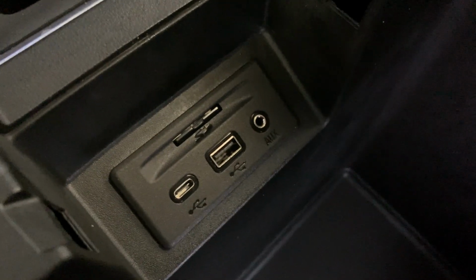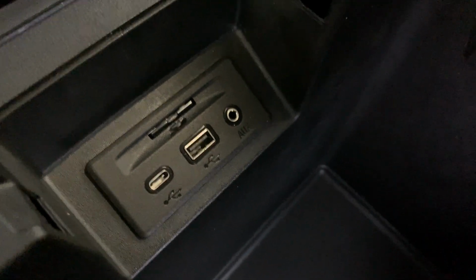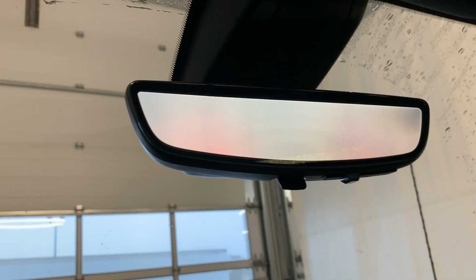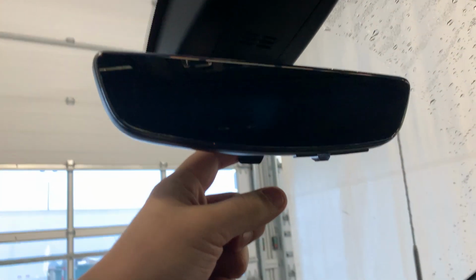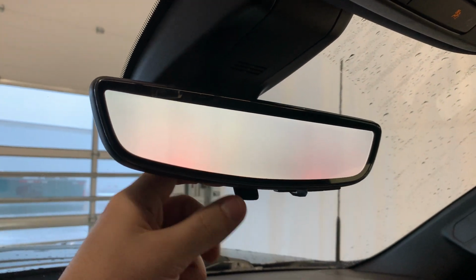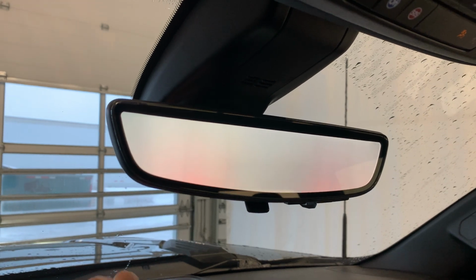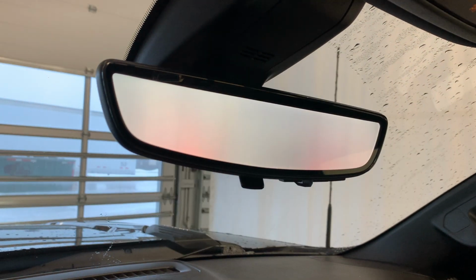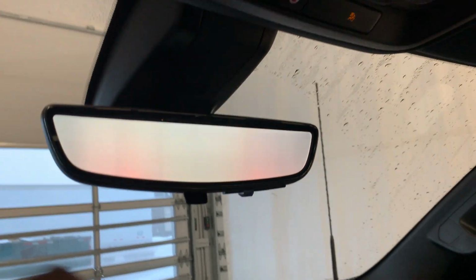And here we have your SD card reader in addition to your USB, USB Type-C, and auxiliary ports in there as well. We do have an auto-dimming rear view mirror, but this does have the Chevy camera-operated rear view mirror. So say your truck bed's full of something, maybe even your back seat's full of something you can't see through, you just flip the switch and it shows you what's behind the vehicle through a camera.